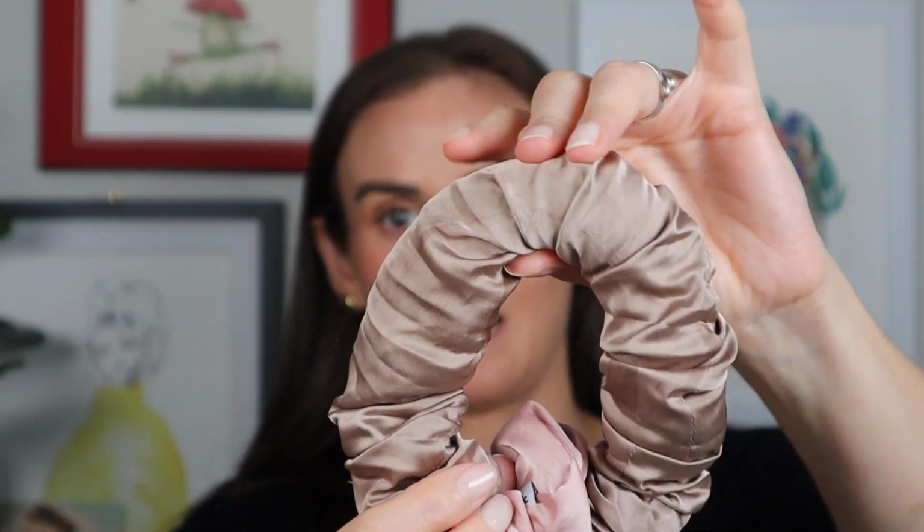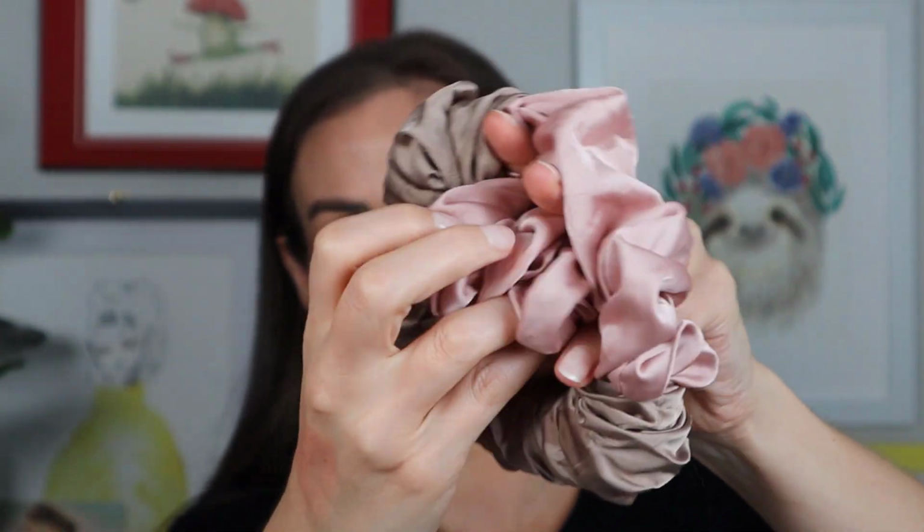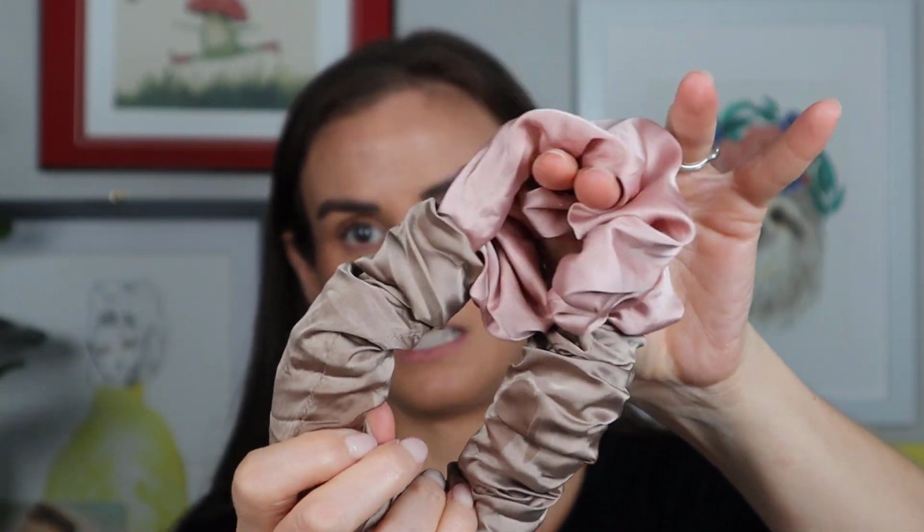And the last thing I have, which is very random, is the sleepy tie. This is such a weird thing. It's like one of those, what were they called? The top knot things. But then it's got this part, this is the top knot. And then these are like two separate hair ties, but they're attached. Do you see that? So what you're supposed to do is it's something that you can use for when you have a blowout.